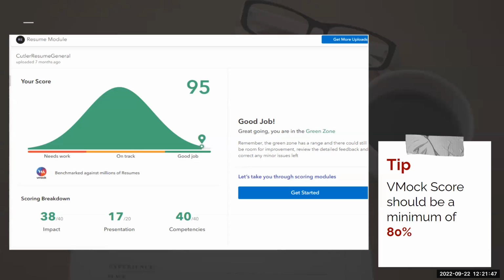So how many of you have already used VMOC? Okay, the majority of you have, great. So I'm, again, not going to go too much into detail, but basically you upload your resume here and it's going to give you a score. The goal is to have a score of 80% or more. If you are above an 80%, you are good. You really could just be ready to turn it in to an employer at that point. If you're below that, definitely want to come and see us.